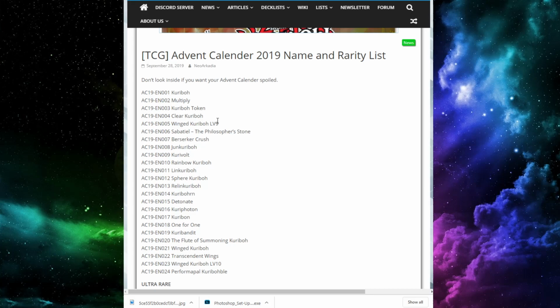Next up is Rainbow Kuriboh. It's randomly Rainbow Kuriboh that, like, I didn't even remember ever seeing this card in my life. It's like $1.50 for its secret printing. So super rare, another foil rarity, could hold a little bit of value there. Nothing crazy though. Sphere Kuriboh was another interesting one.